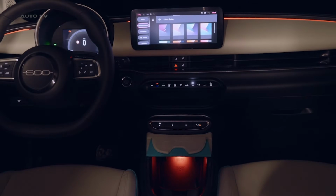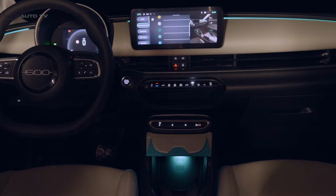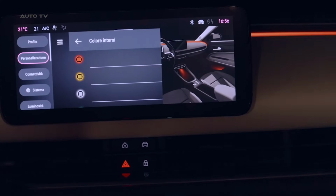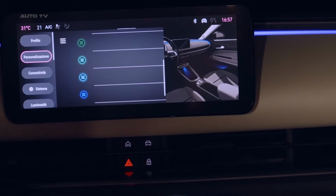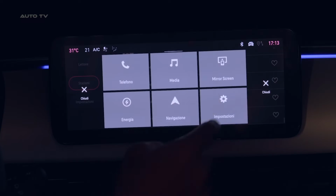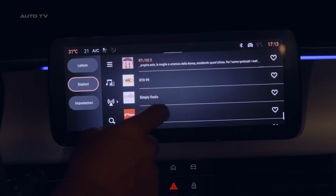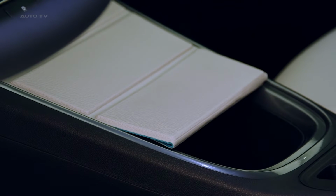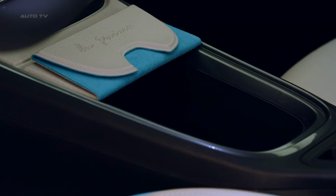In terms of connectivity, the 600e features a 10.25-inch customizable radio with navigation, wireless CarPlay and Android Auto, a digital 7-inch dashboard, and connected services. The Fiat app adds further comfort by offering remote services such as remote climate control activation, remote car locking and unlocking, and real-time vehicle status monitoring.